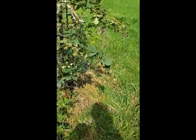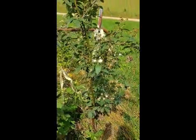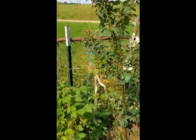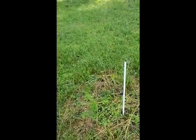I got a couple berries off of this plant last year. Last year was the first year we planted it. And so I'm excited for a much bigger berry harvest this year. And right here behind me is asparagus that we're trying to get established.